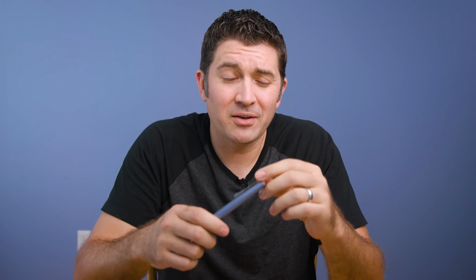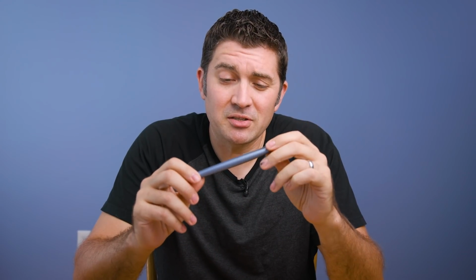The LAMY pen company in Germany likes to come out with some special edition pen colors, and the one that I've got for you today is the LAMY Studio Glacier, the special edition for 2020. Let's check it out.